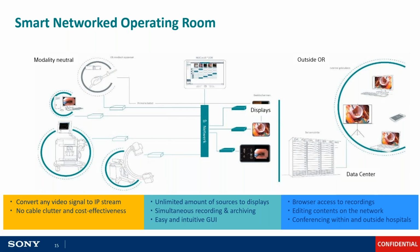The displays come with a bracket so that we can sandwich the transmitter between the bracket, between the display and the boom arm. So really, from the user perspective, it's not even seen. It's kind of behind the scenes.